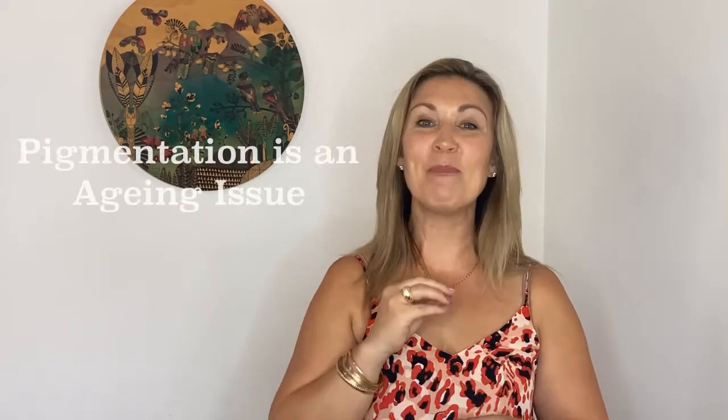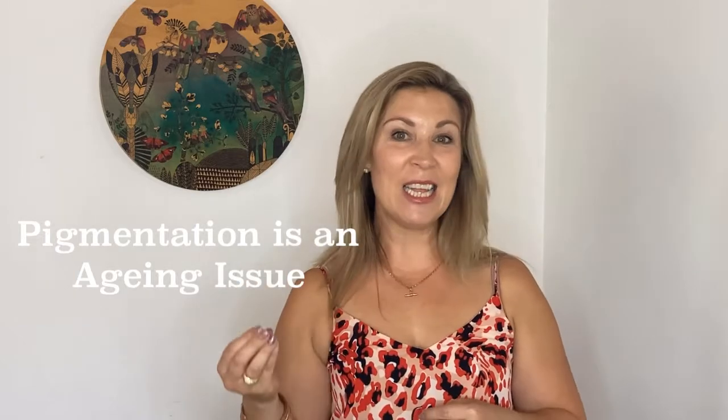So this is the exact reason why when people use the world's strongest telomerase activator, TAM818, and it's touted as an anti-aging ingredient, people just think of wrinkles and lifting, which is marvelous. But so many people have been surprised at the effect that it's had on their pigmentation. And it's because pigmentation is an aging issue. I'll say it again, pigmentation is an aging issue.